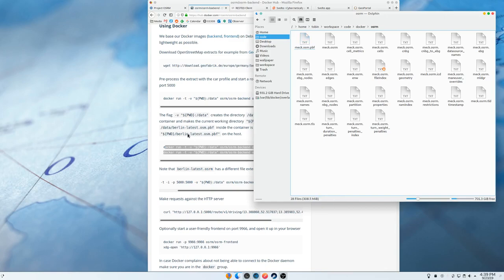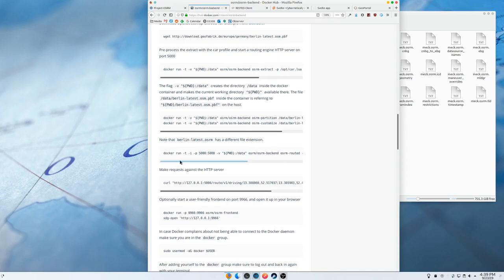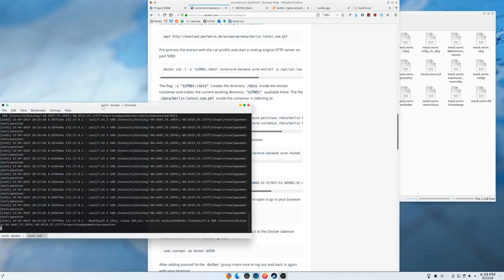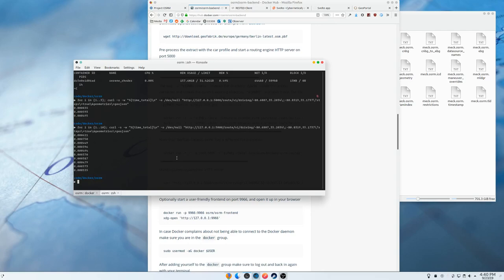But you just run a few commands through Docker. You'll need Docker, of course. And it builds all this stuff. Once that stuff's built, it's built. You can copy that up to a web server host somewhere. And you just start the Docker server pointing it at this OSRM data. And you are golden. You are serving routes like nobody's business. And you're serving them super fast.